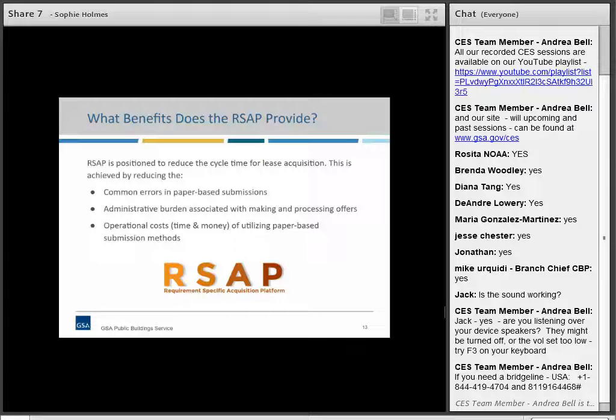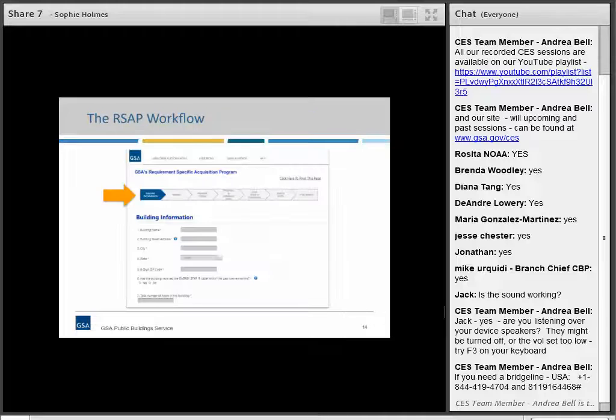The RSAP workflow walks offerors through all the required offer information needed and performs checks to let them know when their package is complete, hopefully reducing the familiar back and forth with offerors to fix errors and omissions. Speaking of the offers workflow, this is a sample of what it looks like. After an offeror has created an account on our platform and entered the GSA-provided solicitation number associated with the procurement they're responding to, the offer process follows a series of pages.